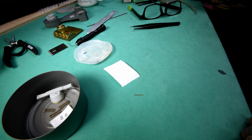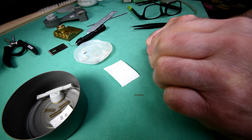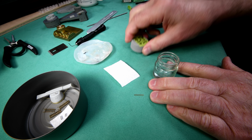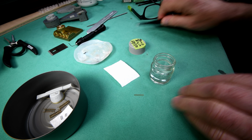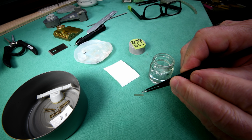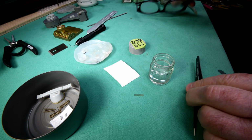Okay, I'm not going to mess around with the time lapse. We'll just get this over with. If you remember last time we used this 50-50, it seemed to darken pretty quick. The garbage truck is making a lot of noise today. Okay, can't see.